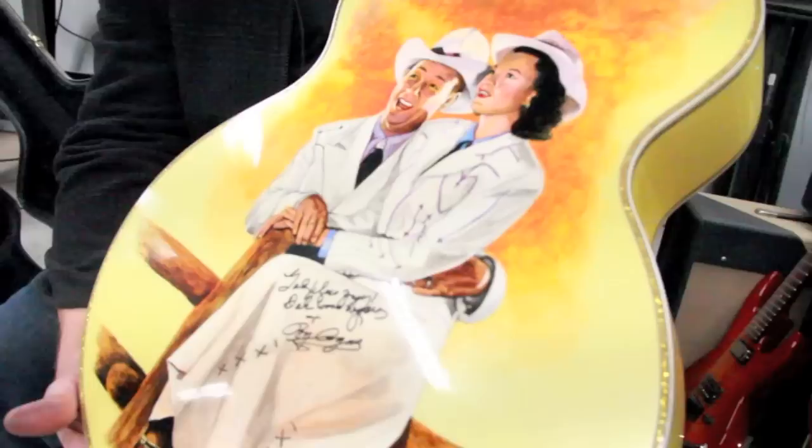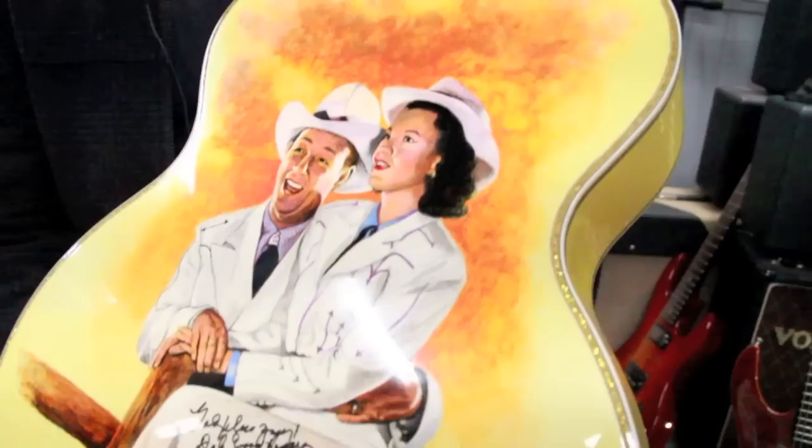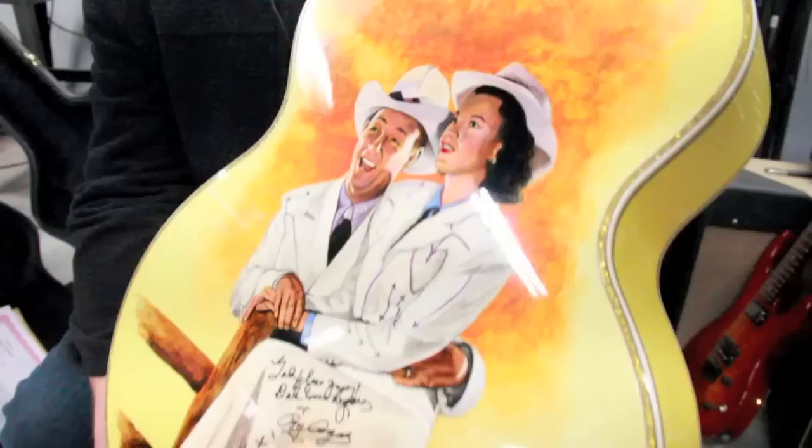There were only about 12 more of them made. I think Mark Taylor may have a couple of them. R.C. Snoddy and Niles Harper has a couple of them. Those were the ones that were actually with the signed labels. But the guitars never got manufactured.